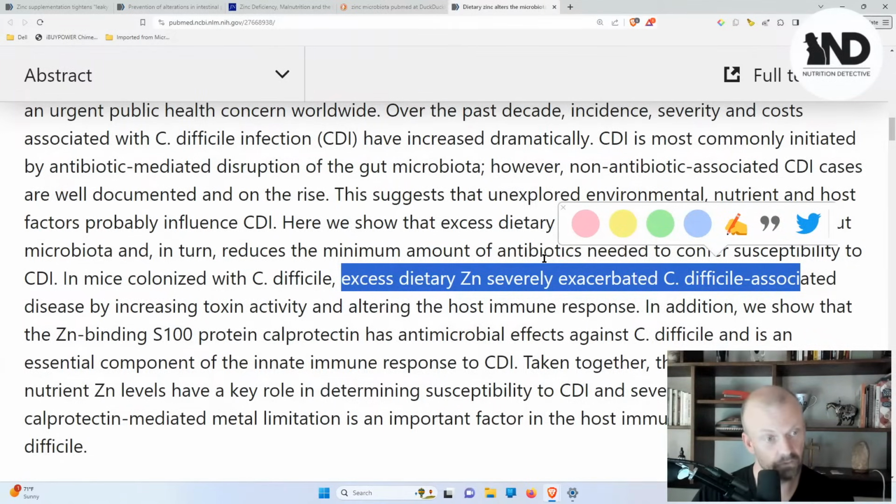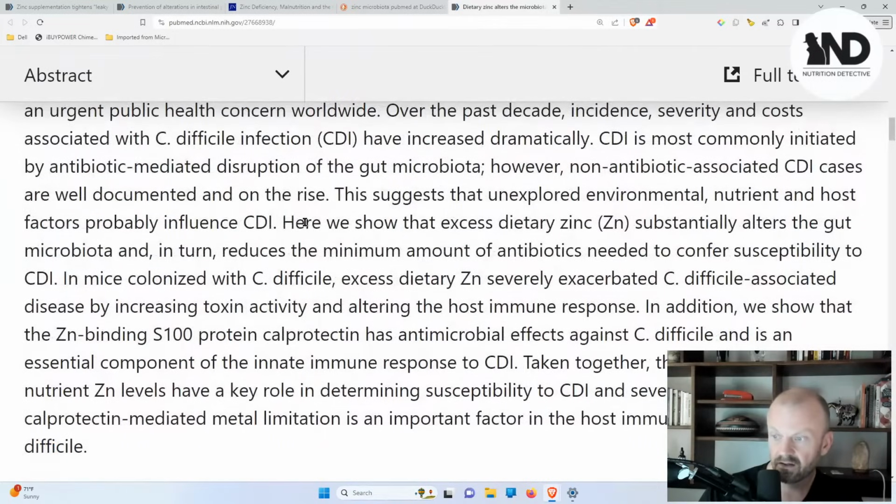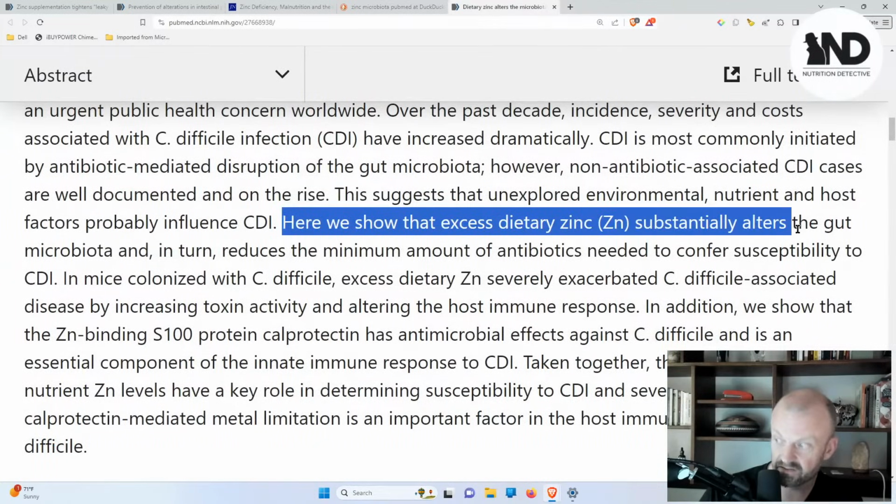I've had multiple people who did what I consider stupidly high doses of zinc, and they eventually got to the point where they're like, "Oh, Dr. Smith, you were right." So this is a zinc toxicity study. Here we show that excess dietary zinc substantially alters the gut microbiota.